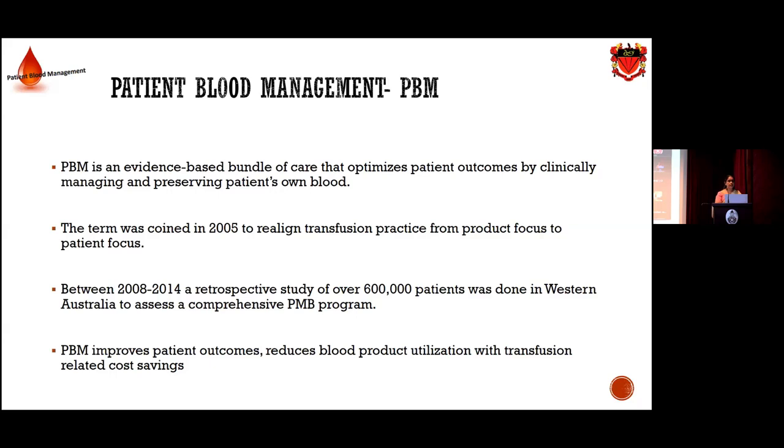So between 2008 and 2014, a retrospective study of over 600,000 patients was done in four major hospitals in Western Australia to assess whether this PBM program is useful or not. And they found that it improves patient outcomes and reduces blood product utilization, with transfusion-related cost savings.